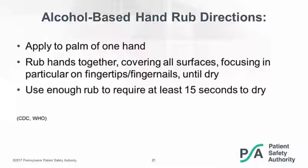Apply it to the palm of your hands and then briskly rub your hands together, covering all surfaces, making sure to rub between your fingers, around your fingertips and your fingernails, and around your wrists, the same as you would when you do hand hygiene with soap and water. But you continue to rub until your hands are dry. You do not dry your hands with a paper towel. You continue to rub in the alcohol gel until it is dry. The alcohol itself will kill pathogens that are present on your skin.